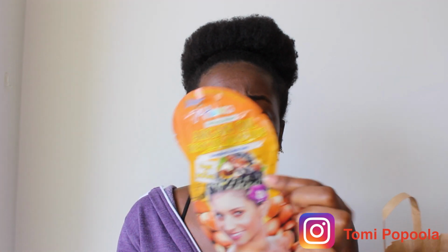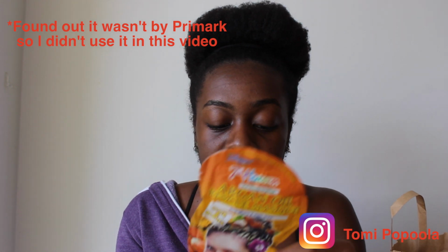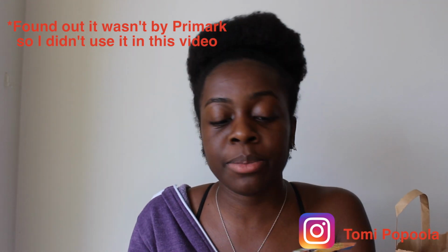Don't buy this. There was no leave-in conditioner, and they didn't have deep conditioner. So I got this argan oil rescue mask. It has the Primark logo at the bottom, so I don't know if Primark sells it for them or if there's a collaboration or something, but this was the only deep conditioner I saw.